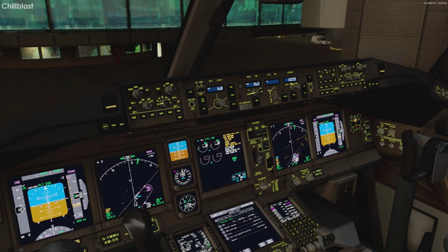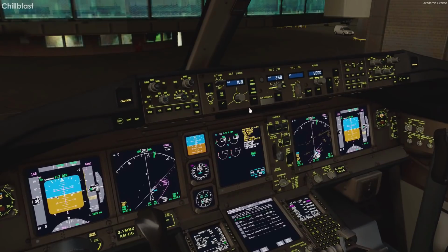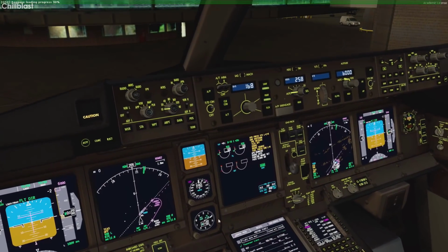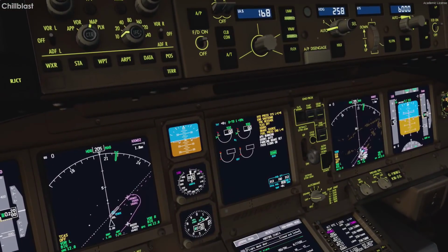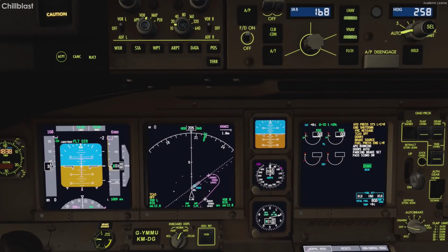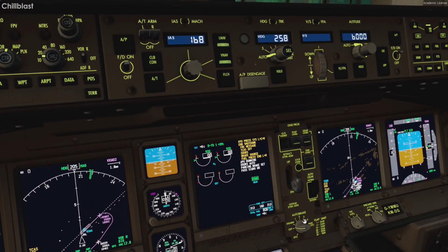Runway 26 to the left, runway heading is 258. Oh, I scrolled the wrong way. 258. And initial climb coming out of here, I expect 6,000, so we'll set that. LNAV, VNAV, cool. Click B, that was set 1009 on all displays, cool. I should probably do it myself, to be honest, but just clicking B is easier.